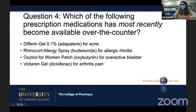Okay, here's another self-care question. I'll launch this poll. Question 4: Which of the following prescription medications has most recently become available over the counter? Is it Differin gel for acne? Is it Voltaren gel for arthritis pain? Is it Rhinocort allergy spray for allergic rhinitis? Or is it the Oxytrol patch for women? All right, a couple of different answers. All pretty good, because they all came out pretty close together.